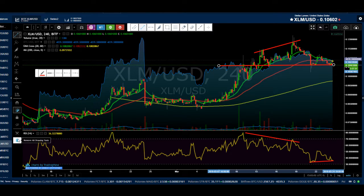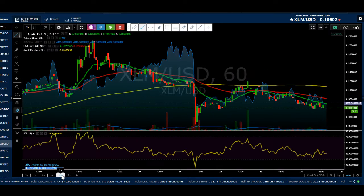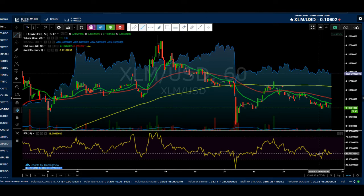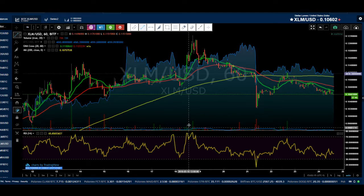Let's zoom into this is the 4-hour view. Let's zoom in now and see the 1-hour view. What are we doing here? Very oversold and spiked back up a little bit. No real strong divergences for me to sink my teeth into here.